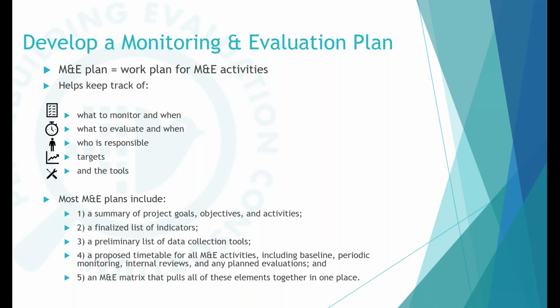Most M&E plans tend to include a summary of your project goals, objectives, and activities, your finalized list of indicators, a preliminary list of the data collection tools we're going to be employing, and some sort of timetable for all of these activities. That could be a baseline, monitoring, midline reviews, internal reviews, evaluations, etc. And then pulling them together into some sort of M&E matrix that has them in one place and is easily accessible for your M&E staff, as well as your program staff, as well as your management.